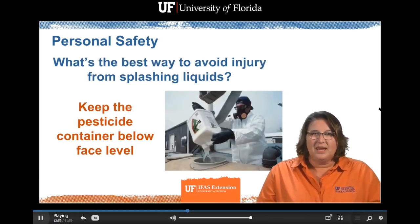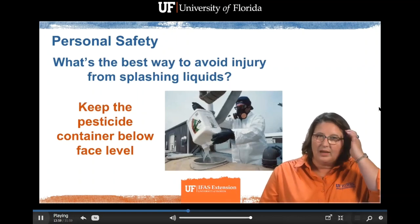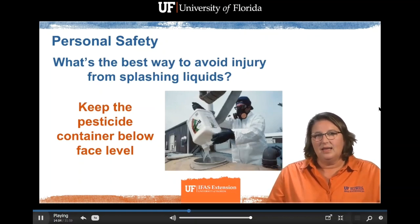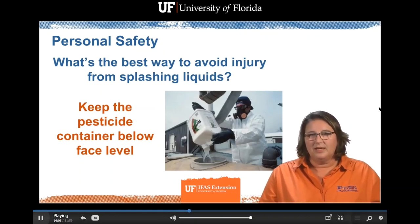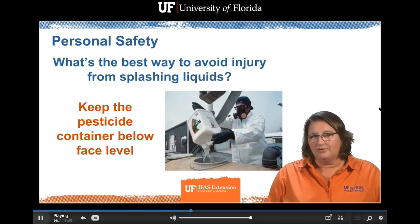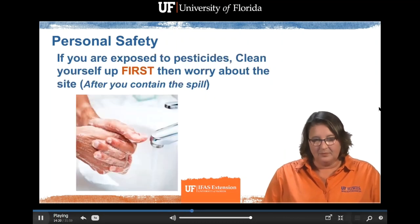One of the best ways to avoid injury, especially mouth and eye splashing, is to mix below face level. This way, if you have a spill like in the picture, it's going to splash out and maybe on your clothes, but not in your face. So you want to mix and load below face level.